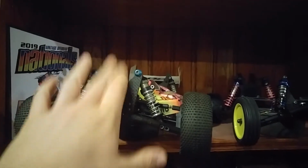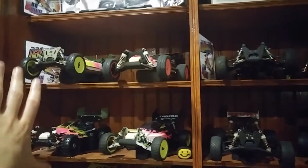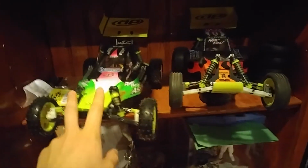Some of the other Yokomo stuff, I have another YZ, it's a 97 YZ10, this is a 95 YZ10, so what do we have? 870, 92, 93, 94, 95, 97 YZ10, all here on the shelf. These two down here, this is a Tekin mid-motor RC10. I made a build series on this a while back.